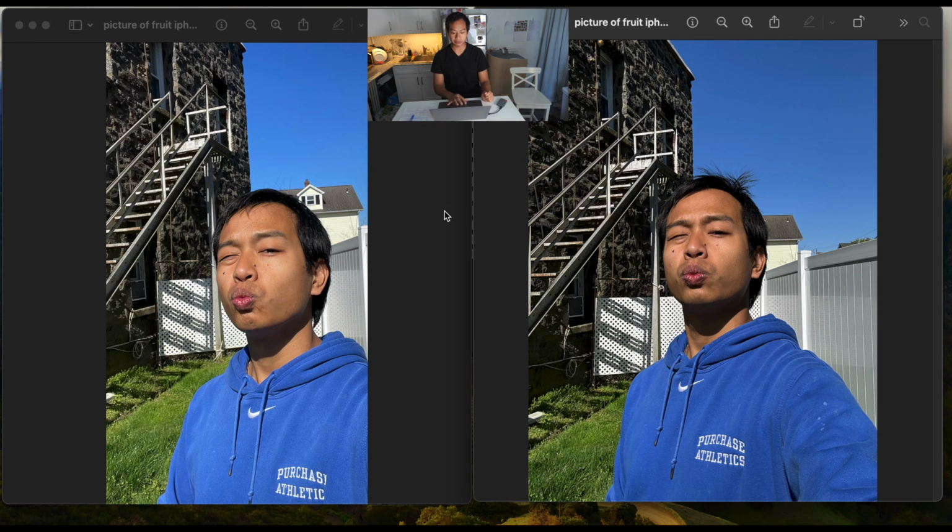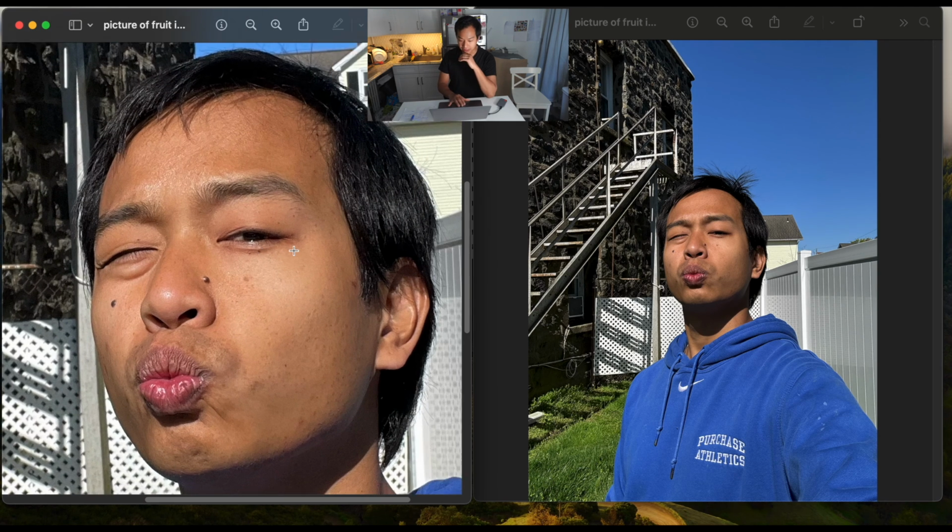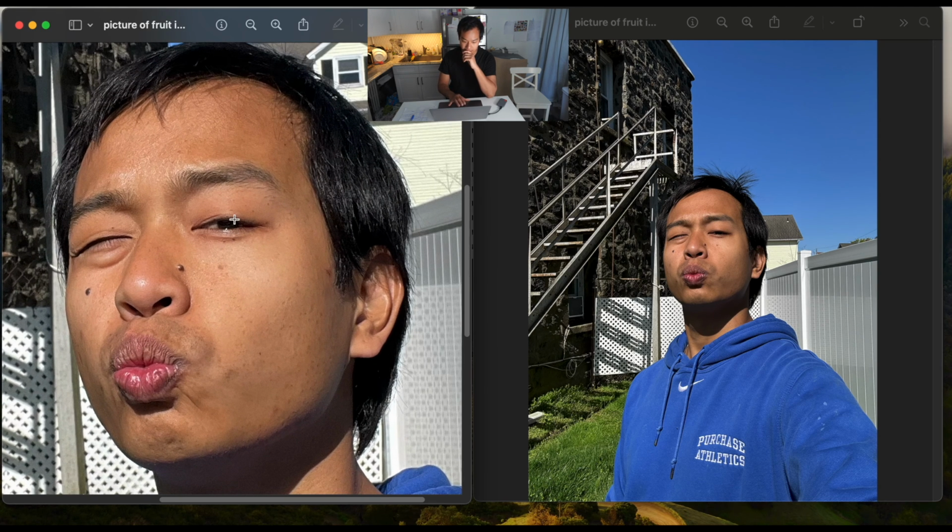Next, we got two different forms of selfies. Me attempting to do a duck face. So on the left, iPhone 12 Pro Max. On the right, iPhone 15 Pro Max. Yes, they are slightly different angles. Yes, it was super bright 9 a.m. sunlight.